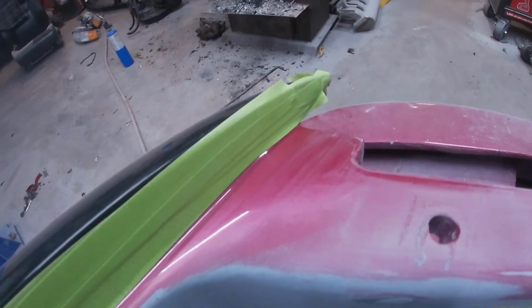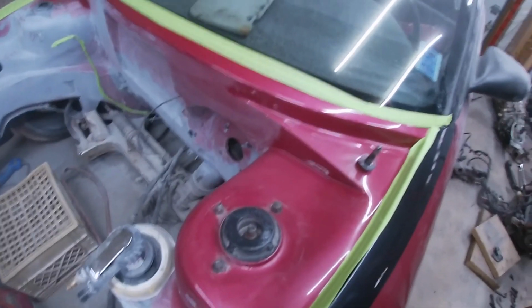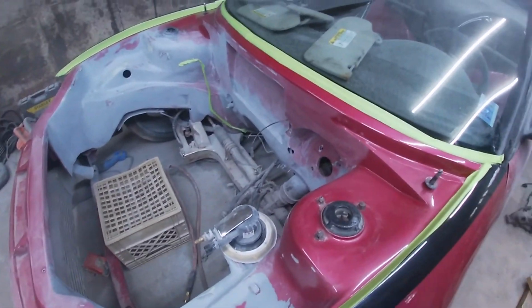But you'll see that the edge is completely good all the way through. That way I don't gotta worry about scuffing the edge, and then I won't have to worry about scuffing the window because I want to get all this prepped as well. And the feather edger is probably the best bet.